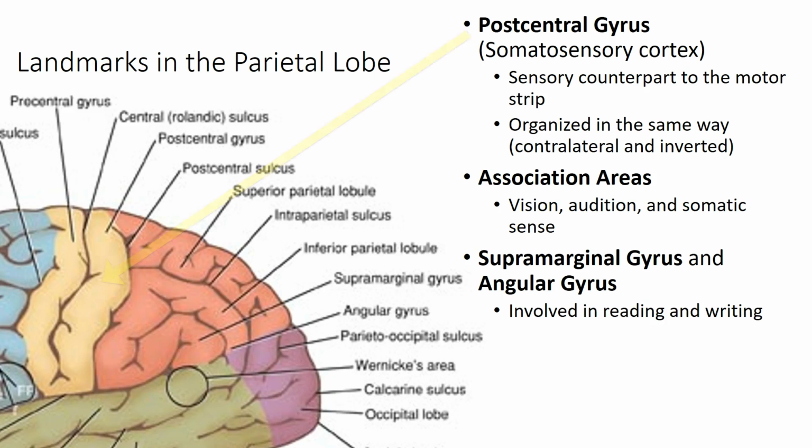On the parietal lobe, we have the somatosensory cortex, or post-central gyrus. This is just posterior to the motor strip, and it's organized in the exact same way. So we have contralateral organization, as I mentioned, as well as inverted, where, say, sensory information from the face is in a more inferior part of that somatosensory cortex, and sensory information from the legs and feet would be in the more superior and potentially infolded into the cerebral longitudinal fissure part of that somatosensory cortex.